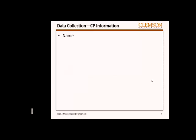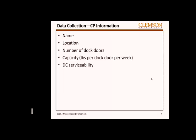So for these consolidation points, we had to get the name of them, their current location, number of dock doors, the capacity in terms of pounds per dock door per week. Remember, we're doing 6-month time horizons, so we need that to roll up 26 weeks of capacity. Which distribution centers the consolidation points could actually currently have relationships with getting freight to it.